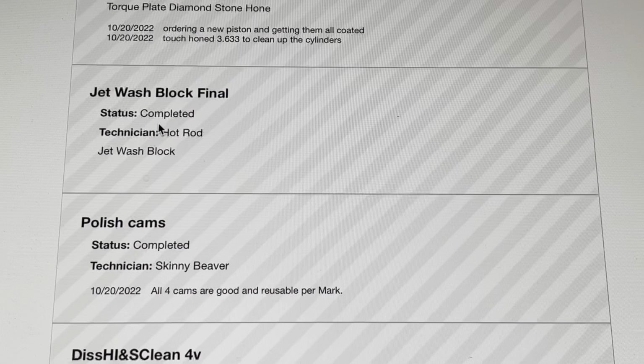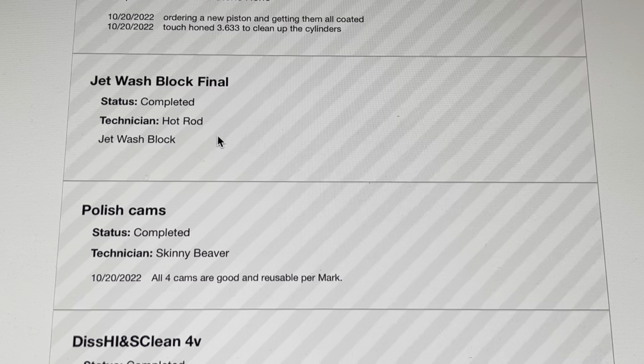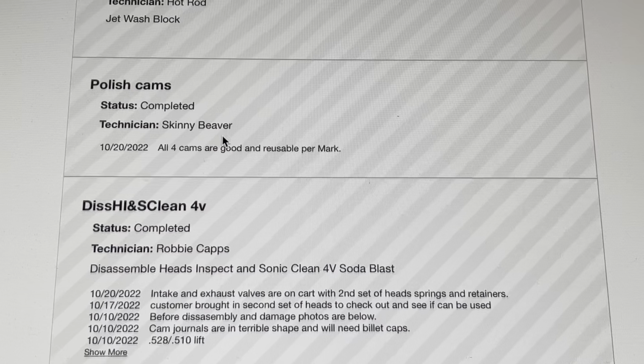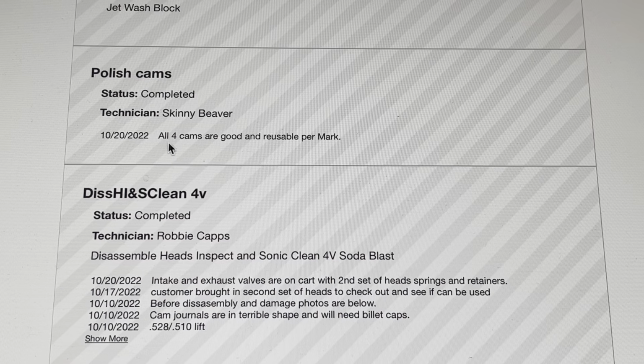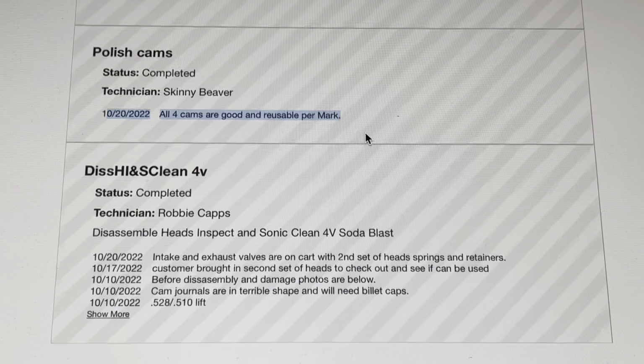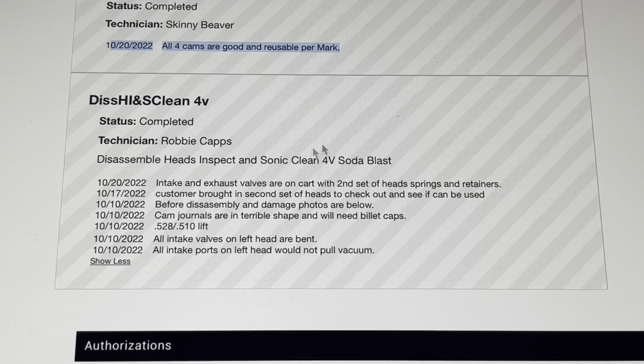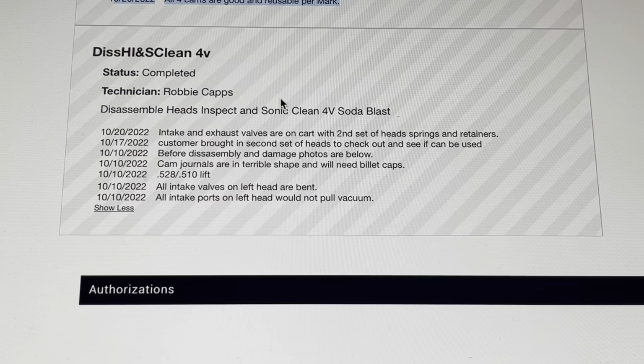So right here is jet wash the block final, so you can tell that has been completed. They washed that whenever they broke everything down. Polished cams. Skinny actually did all the cams today. Today is the 20th. All 4 cams are good and reusable per Mark. Mark gave the clearance to Skinny that we can reuse all 4 cams, so we don't have to replace the cams.